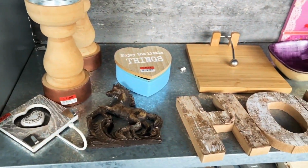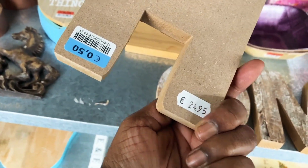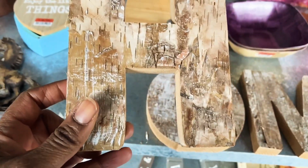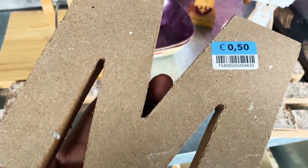I did pick up a few of these home signs in the past, and I did love this one with the bark topping. And as you can see, they were asking 50 cents, and originally the entire set was $24.95, so that would have been a good deal. But yeah, I do have enough of these already, but it was nice to see this.